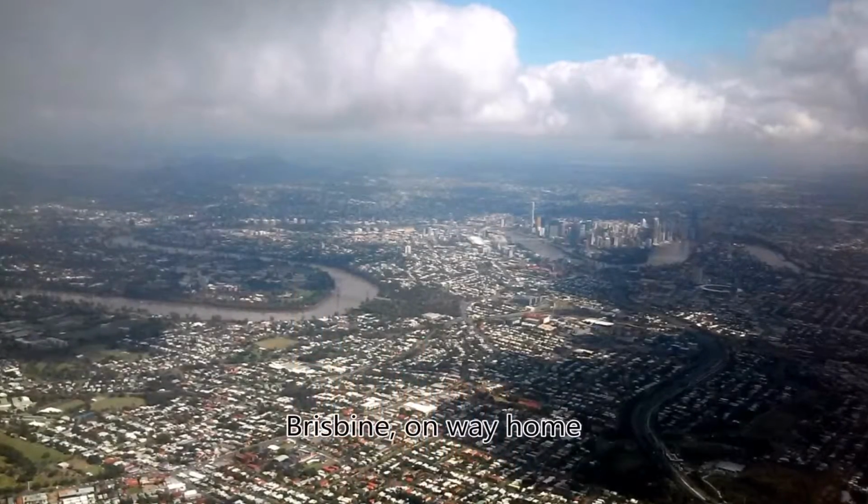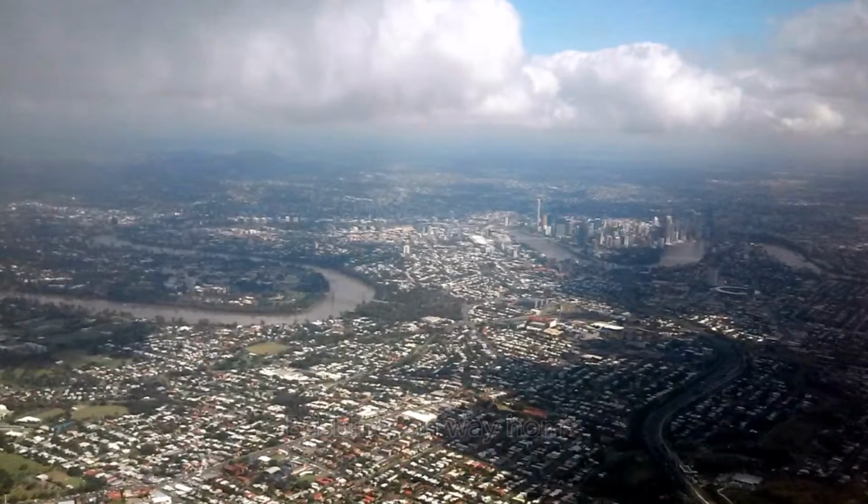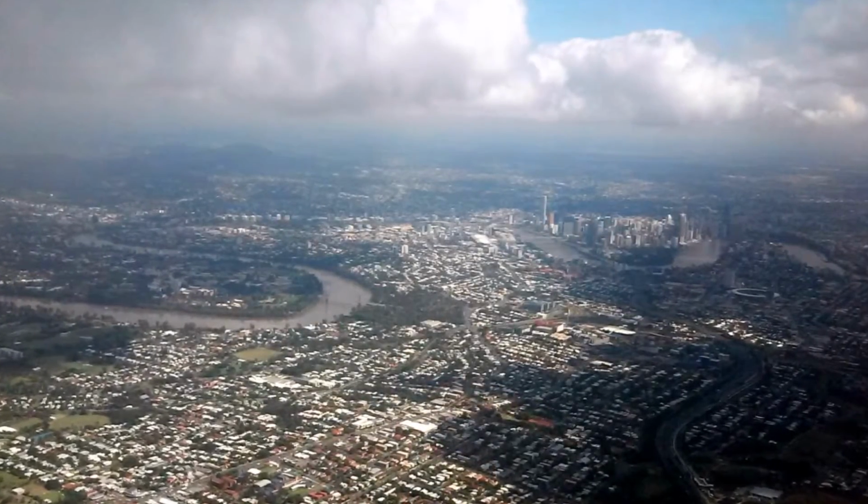I took these photographs of Brisbane after we lifted off, and that was our departure point from New Zealand back to Sydney, Australia at the end of our cruise.